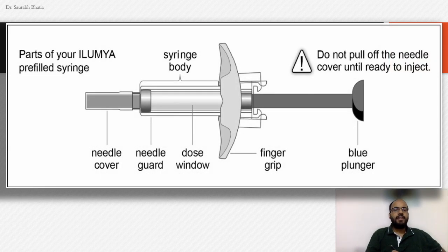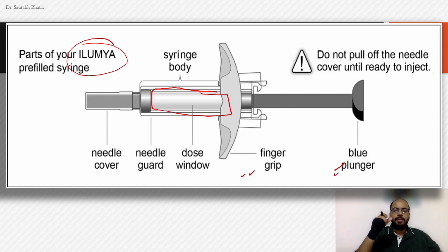Now this picture I've taken from the product insert of Illumia, which is Tildrakizumab, which just shows the various parts of the self-filled injecting needle. So it has a plunger, a finger grip to hold onto. This dose window is transparent, through which you can examine the biological. You can examine for particulate matter or any discoloration. The needle guard and the needle cover. Remember that the needle cover has to be removed only just before injecting. It's a protective latex-containing cover. So you remove it and inject it.